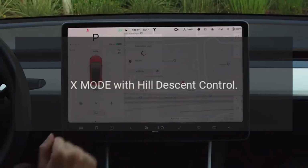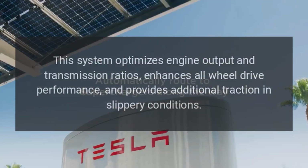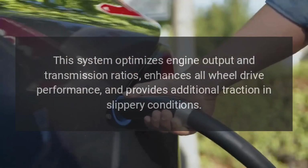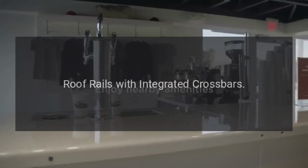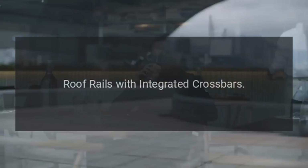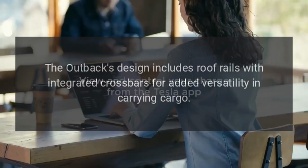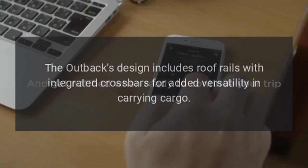X-MODE with hill descent control. This system optimizes engine output and transmission ratios, enhances all-wheel drive performance, and provides additional traction in slippery conditions. Roof rails with integrated crossbars. The Outback's design includes roof rails with integrated crossbars for added versatility in carrying cargo.